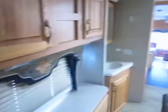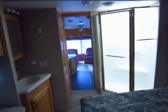Other fun little things I stumbled onto, previous owners had left dryer sheets in here. That is a way to kind of prevent critters from getting into the trailer, and it doesn't leave your trailer smelling like mothballs when you're done. It's a very nice thing to see, actually.